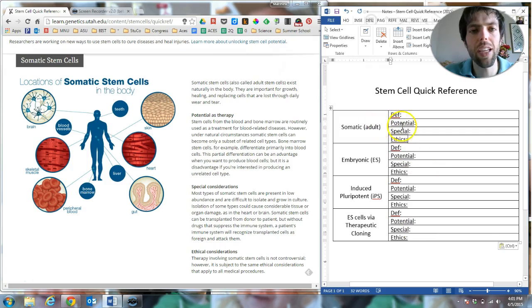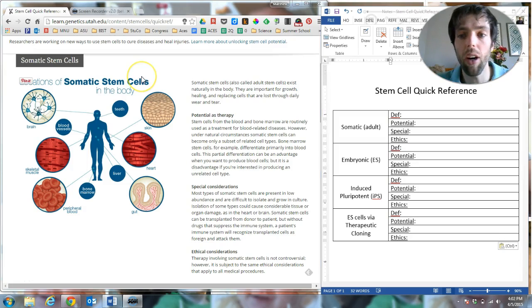So you can either fill this out with me as we go along, or you can pause the video and set up this grid and then track along with me. So your choice. So if you want to pause it, pause now. Here we go. We're going to talk about our somatic stem cells.